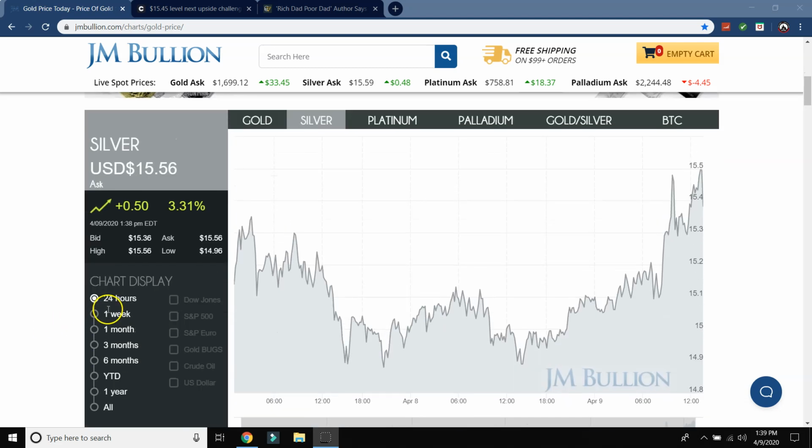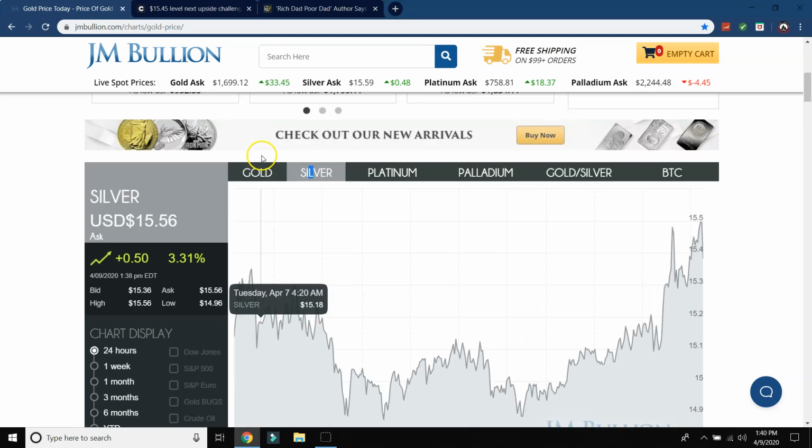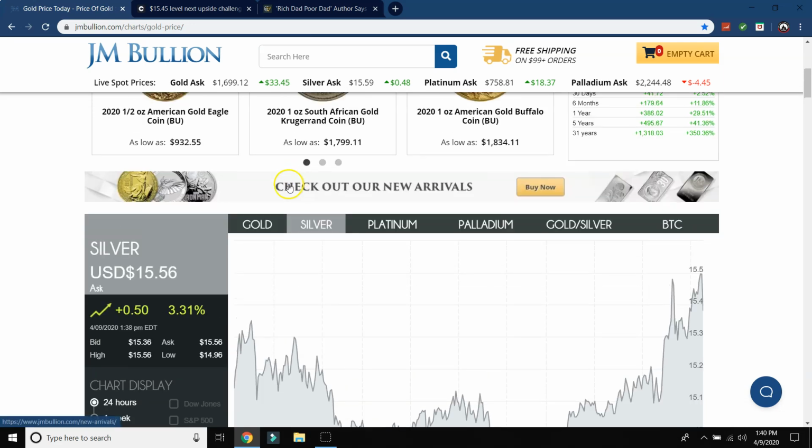Man, silver is on the rise right now. Have we seen silver's bottom? Silver and gold both drastically and dramatically higher as the Feds pump more worthless dollars into the system.